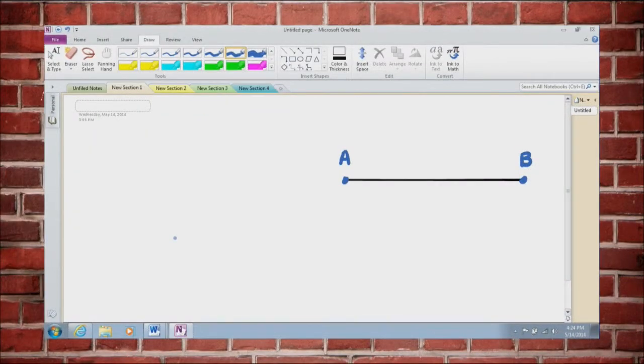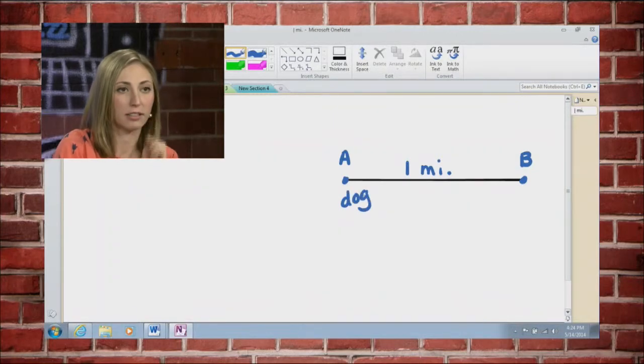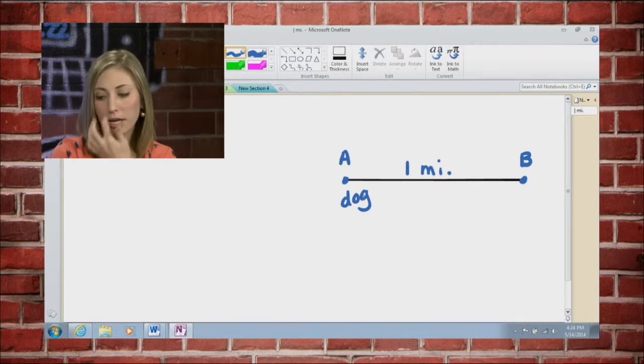So I'm going to answer this as best as I can. If you cut to my computer, as usual, I'm going to show you a diagram or a picture. The problem said there were two people and they were 1 mile apart. With these distance problems, a lot of times I like to actually draw it so I know what's going on. So they're 1 mile apart. Person A has a dog. The dog is running back and forth between A and B until those people actually meet in the middle.